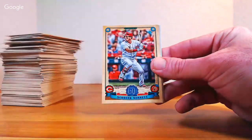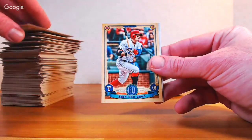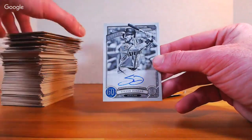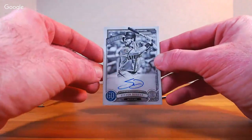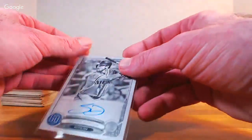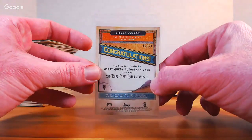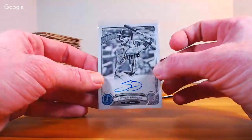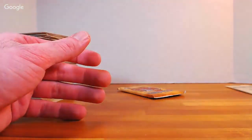Garcia, rookie Giants. Scooter Jeanette. Shin-Soo Choo. And for the Giants, this is a black and white auto. Steven Duggar, rookie. Should be numbered. 45 out of 50. Nice hit for the Giants. He's starting, I think, every day.